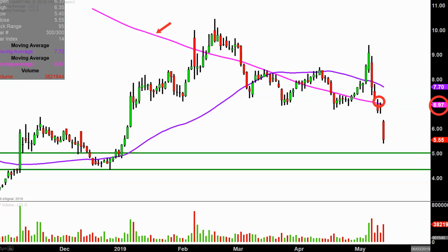But as of right now, breaking levels of resistance, at least in my opinion, is not really a very big priority. Top priority right now is just getting the price to stabilize. And then after that, you can start to worry about potentially bouncing and breaking areas of resistance. So we'll see if it can indeed stabilize around one of these areas of support or not.